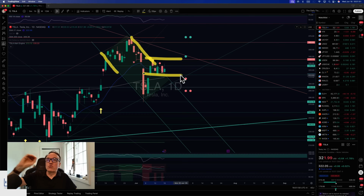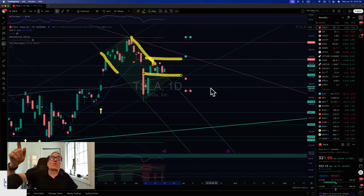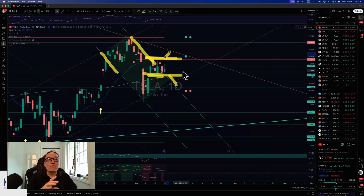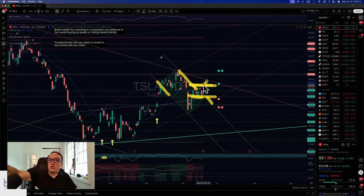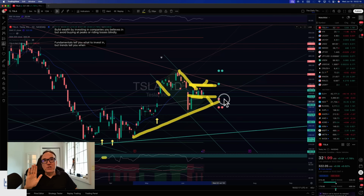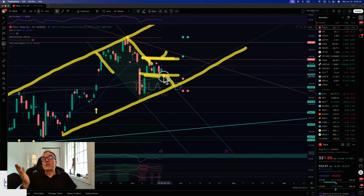Tesla is trending neutral. We know it's neutral because we are between 313 and 335.73. If we go lower, this is going to be a sell. If we go higher, this is going to be a buy. Right now, not much to do. Overall, for trend-aware investors, value investors, we are still in a bullish channel. I spoke yesterday that you should be pretty much fine until 295. So everything is good from that front.